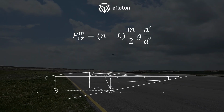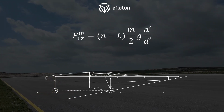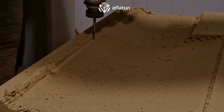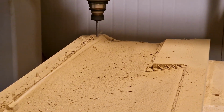Additionally, the positioning and widths were calculated using a formula dependent on the desired turning radius on the ground and wingspan, resulting in the values obtained in the graph. After completing the detailed design process, we moved on to the production phase. We designed MDF molds to produce carbon fiber surfaces and machined them on a 5-axis CNC machine.